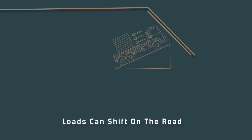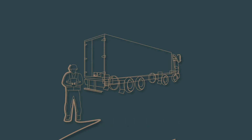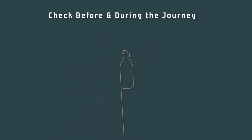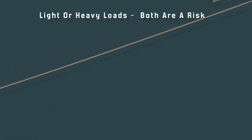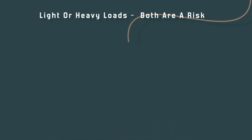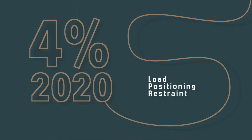Simple, recurring actions such as changes in speed, taking a steep road, or turning a corner can cause a load to shift. This requires checking load restraints before the journey starts and during each break. And if not properly restrained, even a light load is as likely to fall from a vehicle as a heavy load. The G-forces are the same irrespective of weight. In 2020, 4% of heavy vehicle incidents caused by driver error showed load, load positioning, and load restraint as the sub-cause.